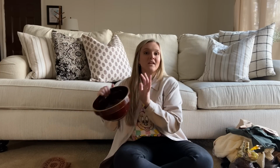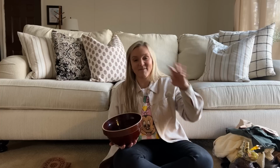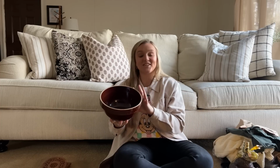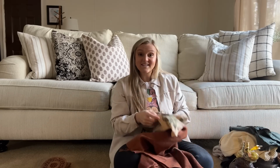And so I loved this bowl, and I'm really excited that I finally have a bowl now so I can stop thinking about that other one, and I'm just excited that I was able to find one that was much more reasonable for my budget. Okay, next is some fabric that I found at our local thrift store.